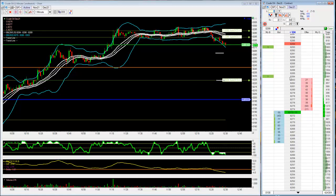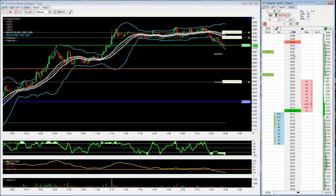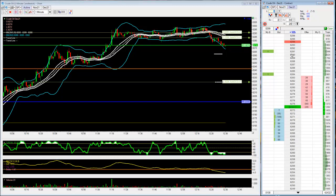Let's go ahead and lock in 10 on our rabbit and lock in 82.91 for a break even right now.